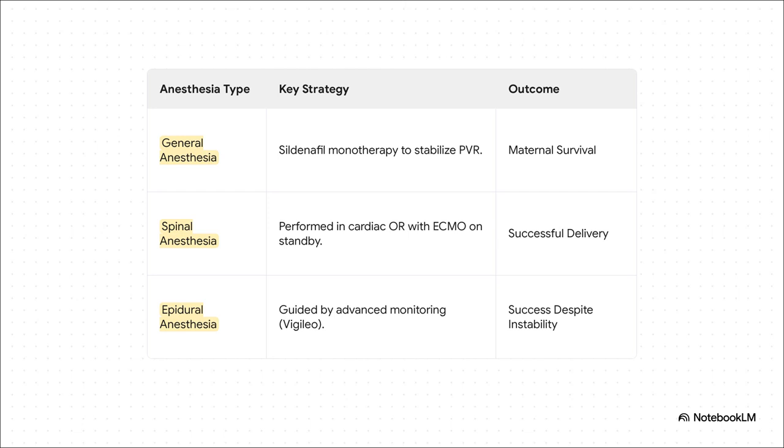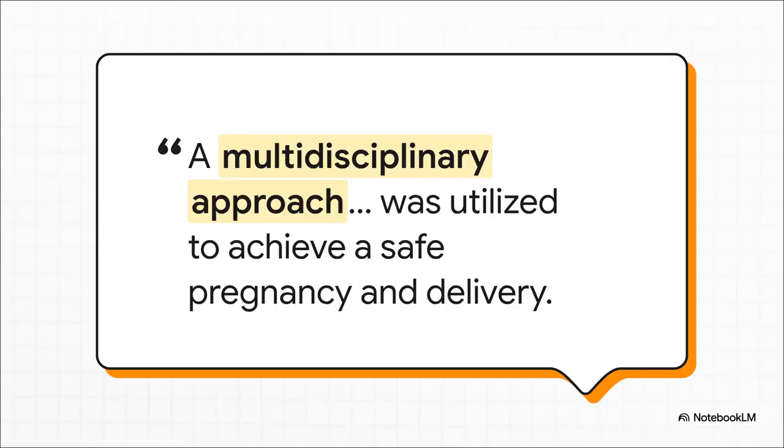And the proof is in the results. Case studies show this approach works with all different kinds of anesthesia. One team used general, another used spinal, but they did it in a cardiac OR with a heart-lung bypass machine ready to go just in case. A third team used an epidural, guided by that advanced monitoring. You see, the technique was different every time, but the core principle was always exactly the same: meticulous, data-driven management to keep everything stable.